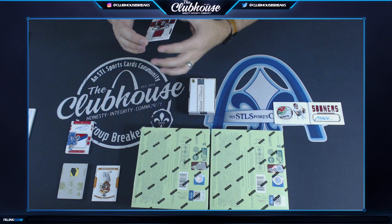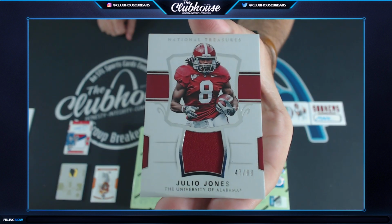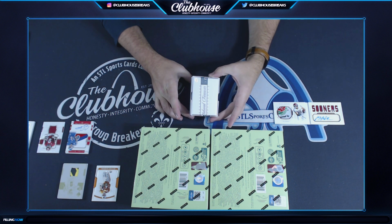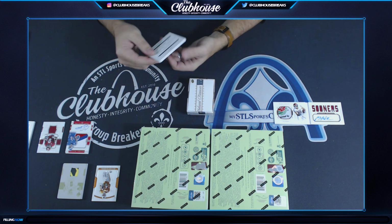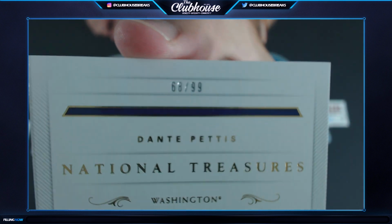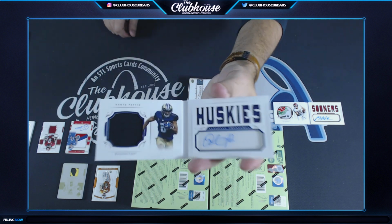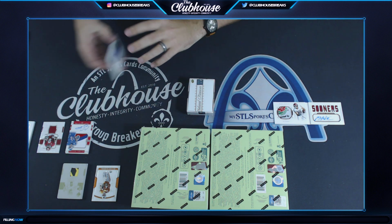Next, 47 of 99, Little Julio. Soup. 47 of 99, Julio. Got the booklet next. 68 of 99. Dante Pettis. Rookie booklet, Roy. 68 of 99.